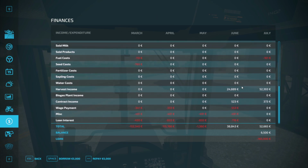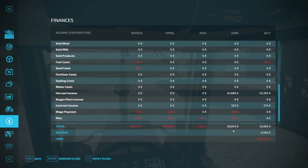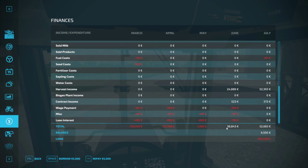So I counted the harvest, and first of all, when I didn't make any money, the loan bill was 250,000. We needed to pay 833. Then we made 24,000, and I put all of those 24,000 toward paying it. It's actually 38 grand. I put it all to the loan, and I needed to pay $100 less. Now I put in a bit more. Should need to pay about 500.